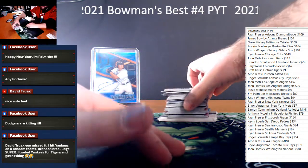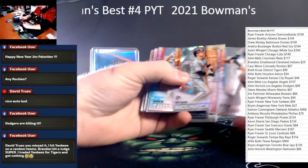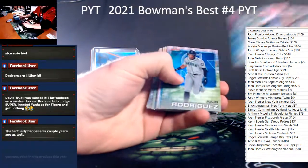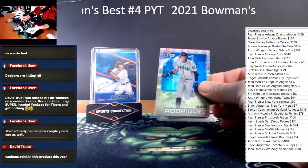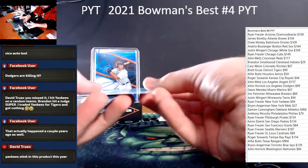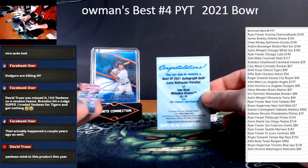All right, last box of the break. Here we go. Atomic. Ryan Mountcastle, rookie for the O's. Trout refractor. Kalanick, rookie. Mariners, keep eating. Another redemption. Numbered to 150. J-Rod. And for the Brewers, Tyler Black. Gold Lava Refractor Auto. Tyler Black.